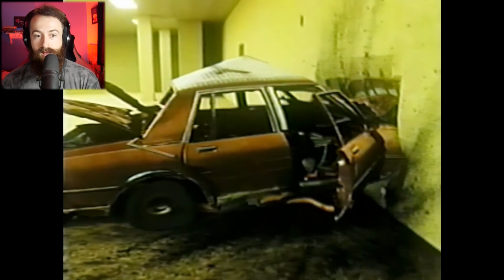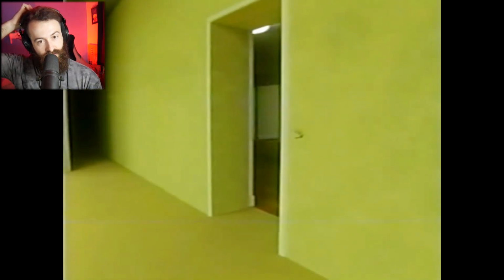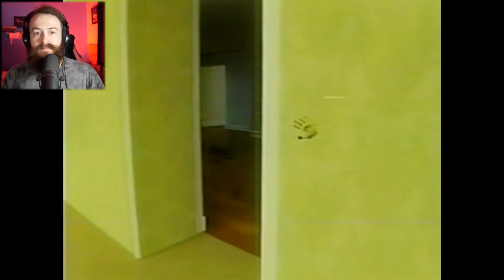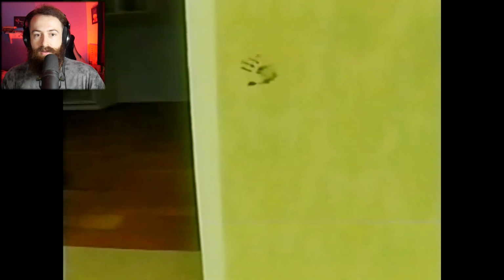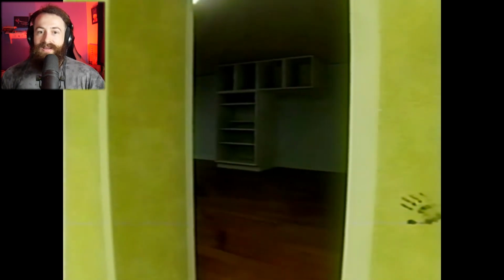How did they even get in here? How did this even. How did it? Yeah, right. Poor car. Whose handprint's that? I wouldn't trust that at all. Ooh.